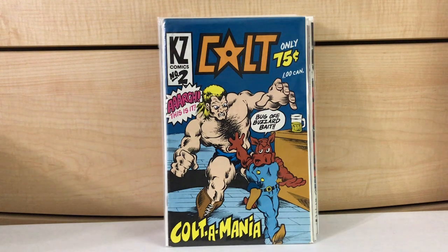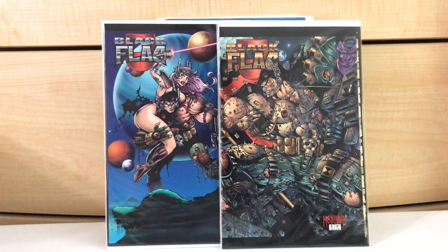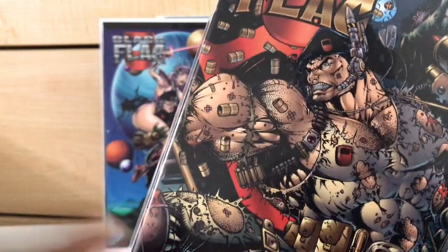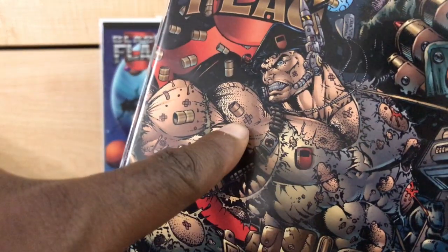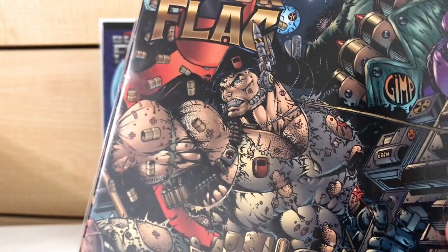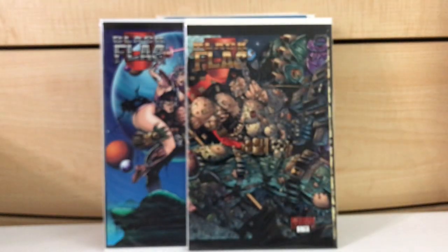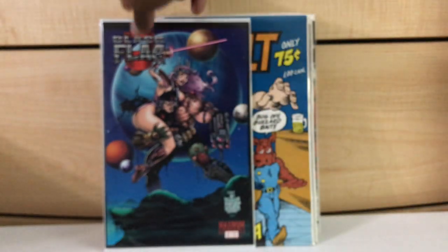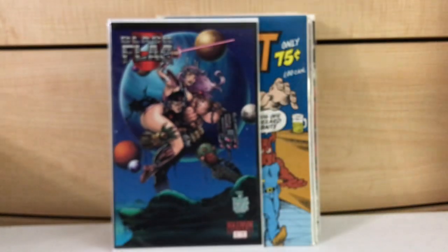Let's get into these. Black Flag. There are too many Band-Aids on this guy. Look at that. 1, 2, 3, 4, 5. An infinite number of Band-Aids. You can tell this is some real early 90s stuff right here. So Black Flag number 1 and number 2. This is the only copy of number 2 that I've ever found.